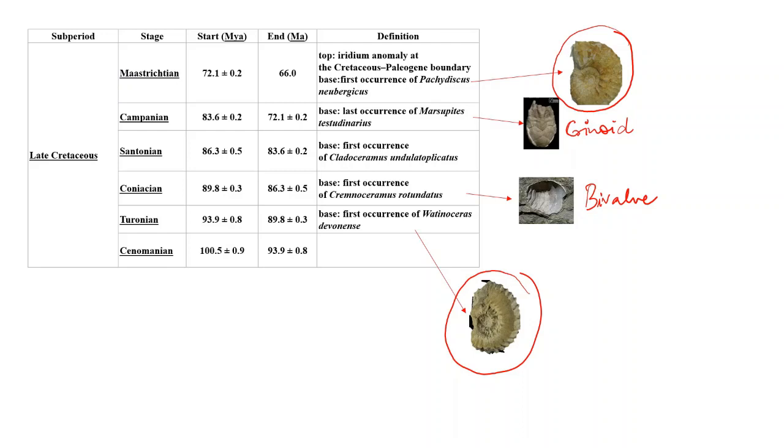So this iridium found in the top Cretaceous rocks, or the Cretaceous-Paleogene boundary rocks, has been presumed to indicate that at this point of time, some asteroid impact was there. And this asteroid which hit the earth became the reason for the end Cretaceous extinction. Apart from that, there are several important impact craters which were formed on the earth.